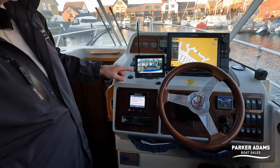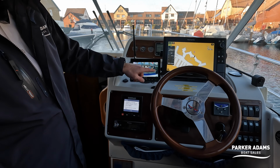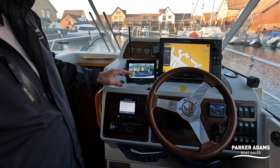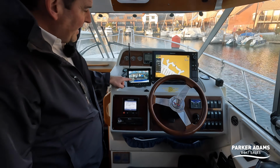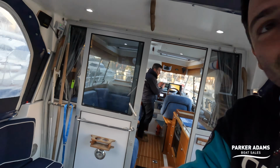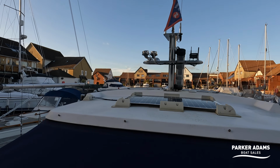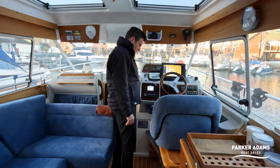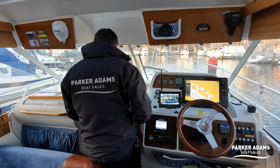But then also there's a camera system. So there's a rear-facing camera, and this was actually fitted before the upgrade of the Raymarine. But you can see it's very clear and very easy to see, and it's got a very wide angle as well, so you can see the full width of the rear of the boat. Okay, so let's head down and we'll show you the rest of the boat.